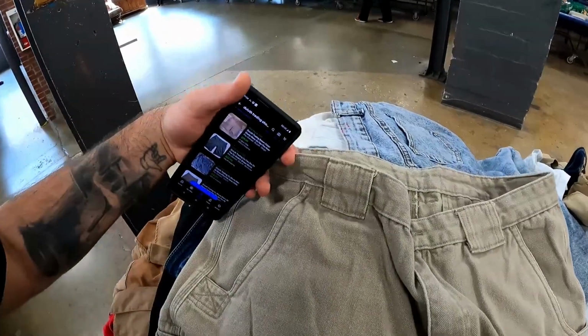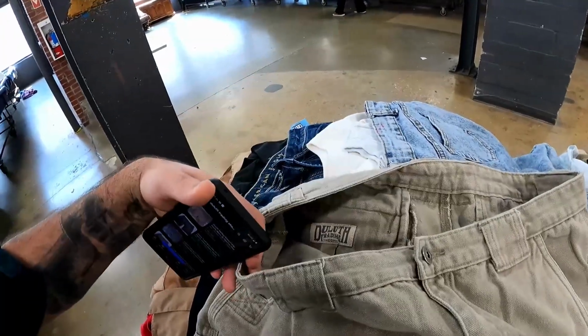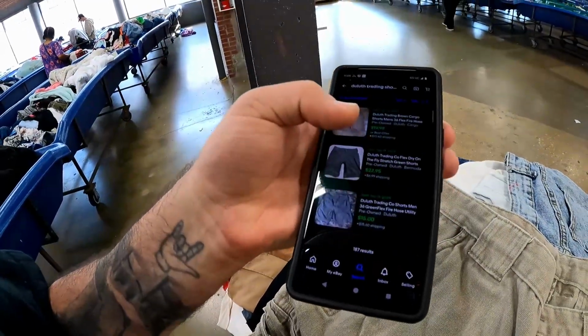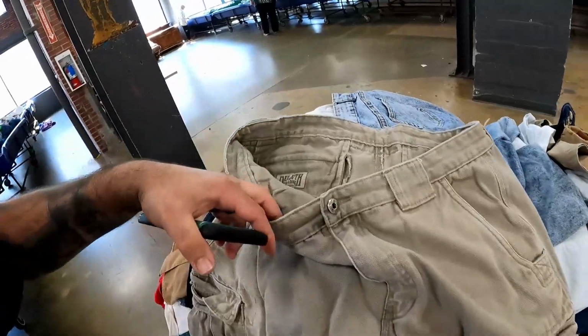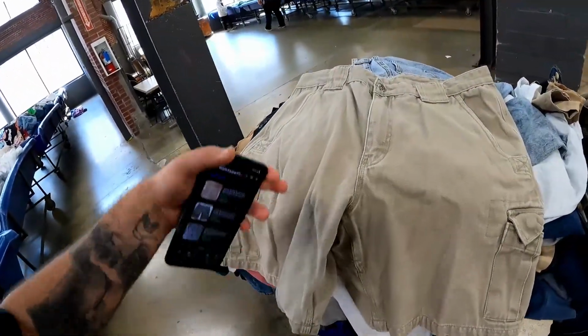If you pay attention to a bunch of clothing resellers, or you are a clothing reseller, you know Duluth Trading Company. These shorts right here, size 36, there was 45 listed and 187 sold for this size Duluth shorts. Wow. And these are in crazy good condition. Yeah, these are definitely coming home with us.